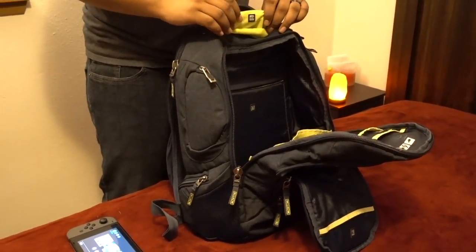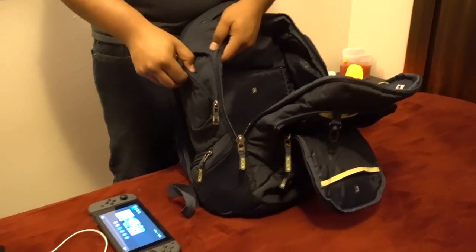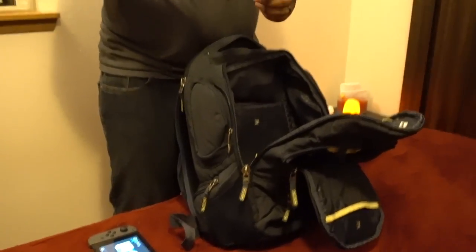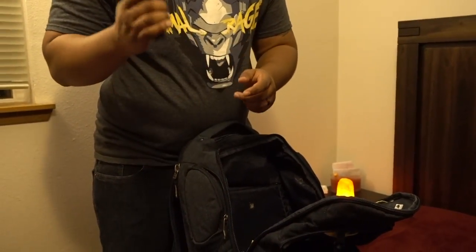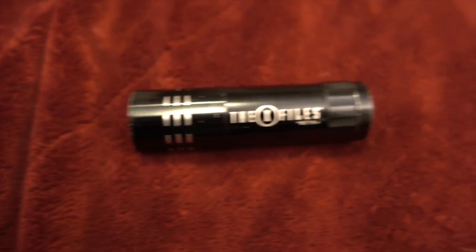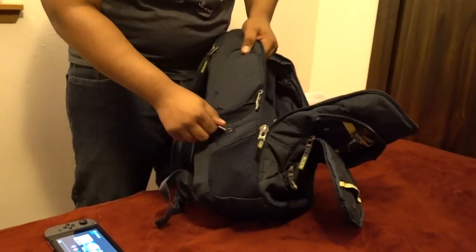Alright, so next pocket, this one you can use to carry glasses in. As you can see, the stitching here. Whenever I want to put my glasses in there. This pocket, let's see, you can carry a camera here as well. I carry a little flashlight because you never know when you're out at night. You might need to see around where you're going. It's not the greatest flashlight, I actually need to replace that at some point, but it's there.